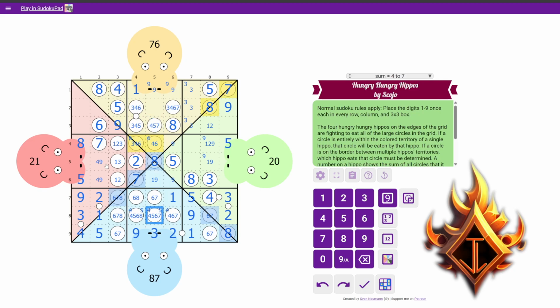4, 5. We have a 4, 5, 6, 7. I think these are all fully marked. No, I reckon not. I reckon they're not fully marked because... Oh yeah, they are actually. Because 3s are done, 2s are done, 1s are done. So yeah, it is fully marked. So we do have a 4, 5, 6, 7.